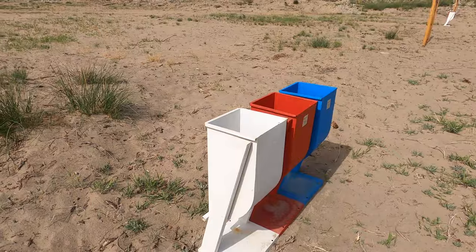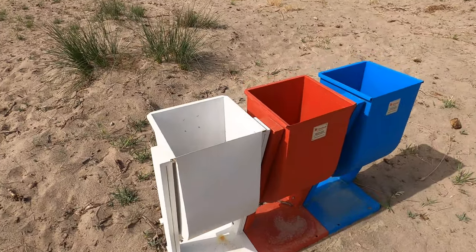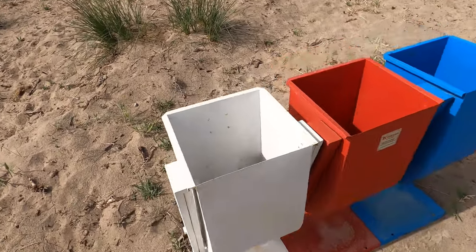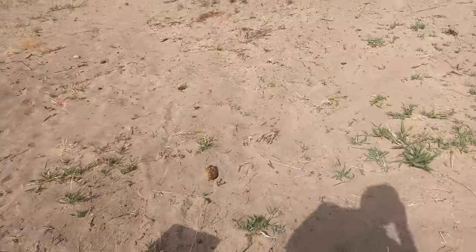Interestingly, this is the first time I see in Kyrgyzstan that they are separating the trash. They have different colors for different types of trash. Interesting.